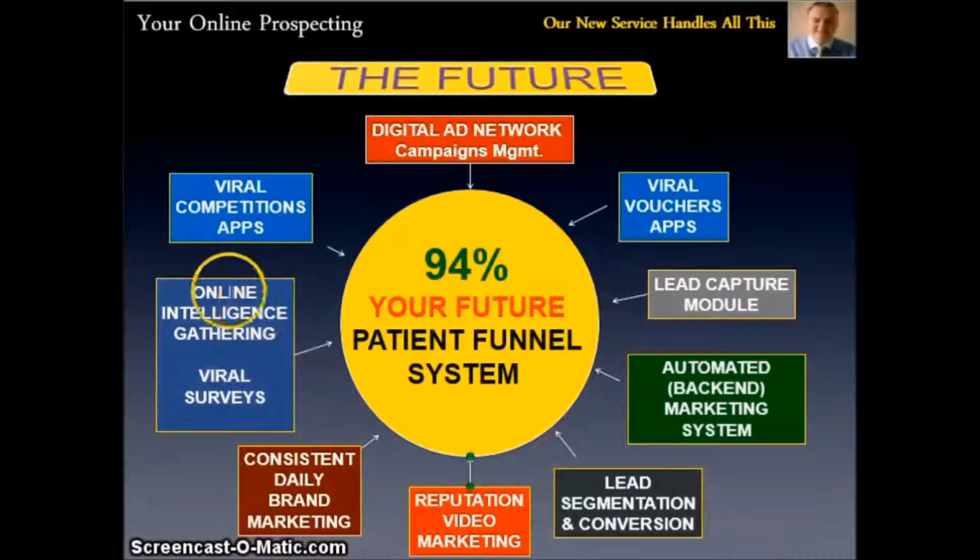And the final component here then that we have is our online intelligence gathering module. This is another piece of software that we've developed that allows us to run surveys to people. And this is also the module where we find out the types of services and procedures that these people would like to have if they had the opportunity to get them, and if you were to communicate with them and build a trust with them on a regular basis.